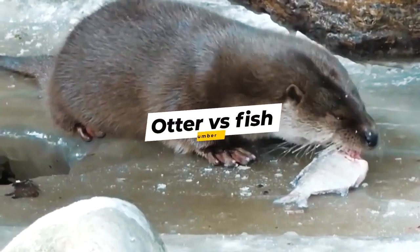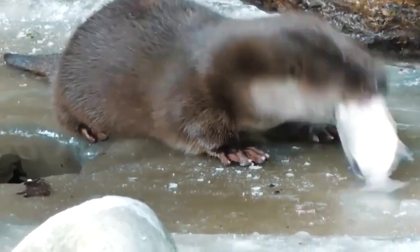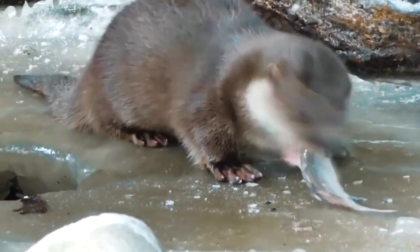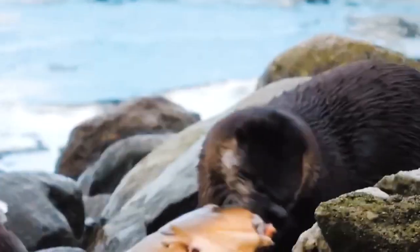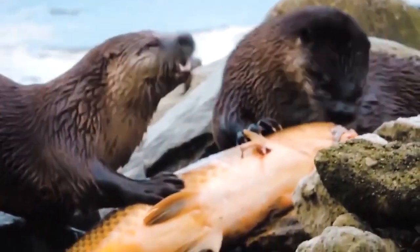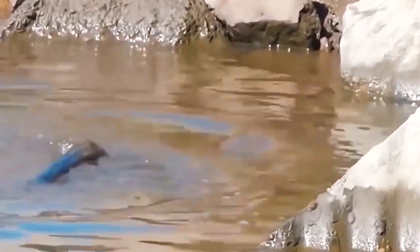Number 3. Otter versus fish. River otters, the largest members of the weasel family, are adorable and their playful nature endears them to many people. But they are serious fish predators for many anglers and farm pond owners with the potential to deplete a pond's fish population almost overnight. Most fish do not stand a chance against an otter attack, and you can see in this video how much the otter is enjoying its fish.